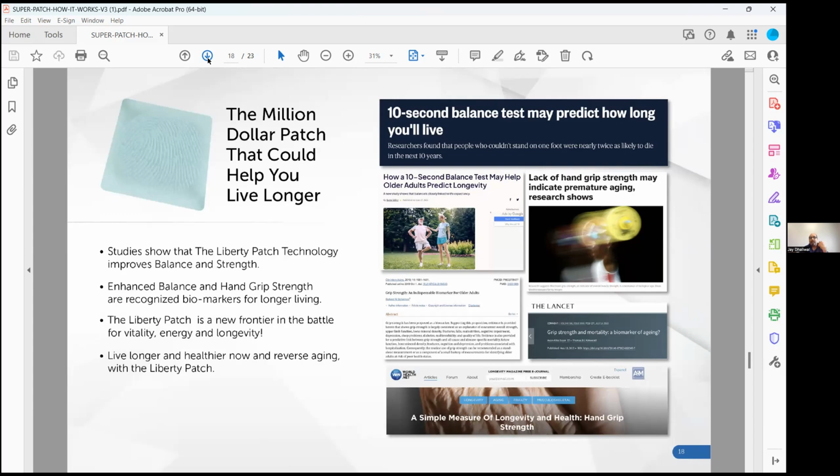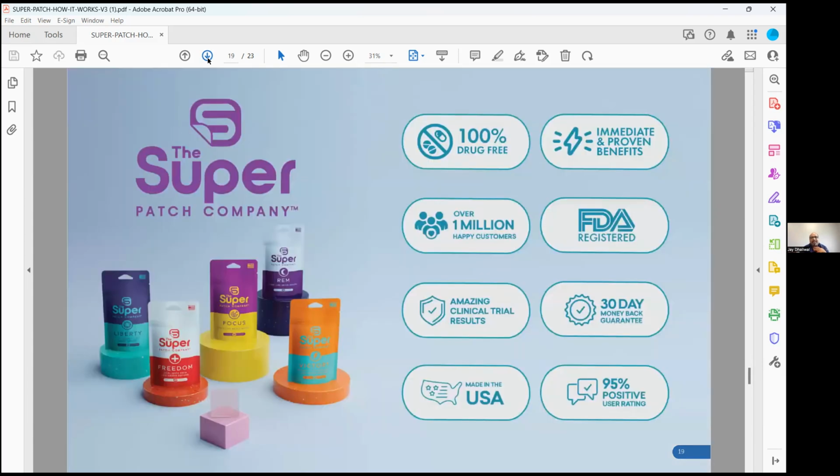So this is what happens. You put the Liberty Patch on, our balance stability improves by 31%, and our grip strength improves from 10 to 20%. Instantly, in seconds, not a week, not a month, not a year later. No, you don't have to change your nutrition, you don't have to change your diet, you don't have to change anything. Your lifestyle, immediately your biological age reduces. Nothing in the world does this. And it's validated, it's proven, you can test it yourself, and you can share that with anyone in the world, right?